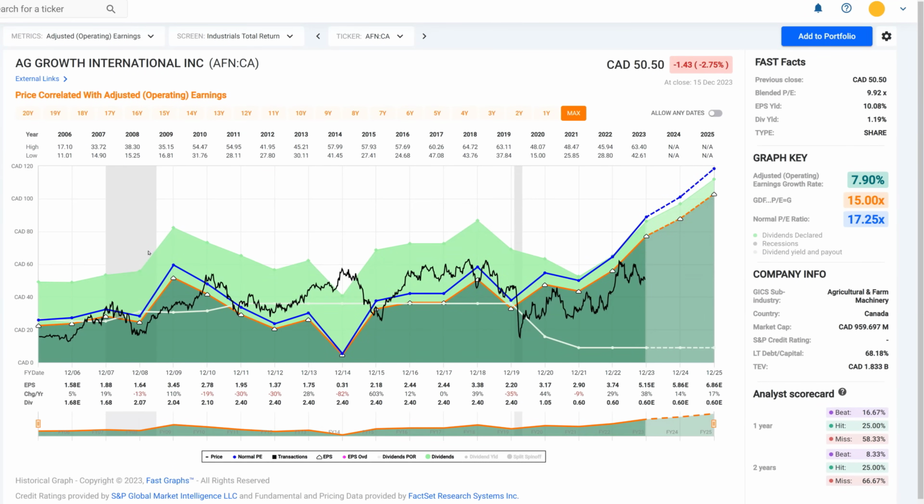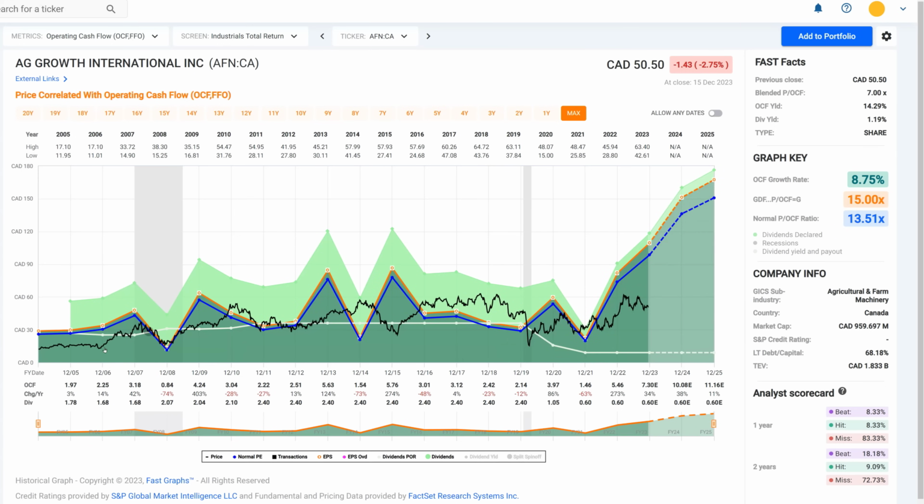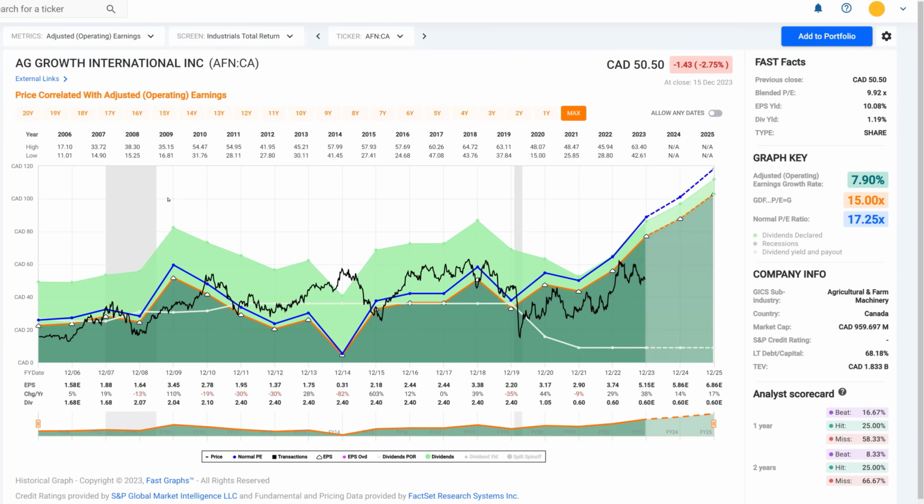Now here we see a very cyclical company. We see dividends that are payout ratios well in excess of 100%. If I look at operating cash flow, which you can also do with FASTgraphs, I don't see operating cash flow covered the dividend, so it doesn't surprise me that the company has cut the dividend. But obviously, this is not the kind of company that I'd be interested in being a long-term investor in.